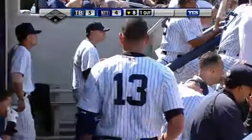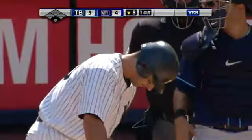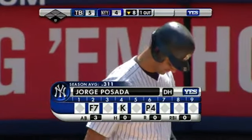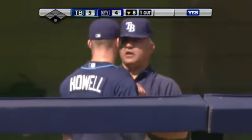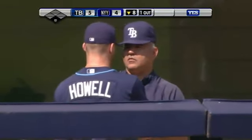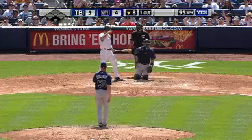Now you've got the lefty Howell ready. You've got a switch hitter and then Cano coming up. You would think that this would be the time to bring in Howell. Howell is really good against righties. You turn the guy around to the bigger part of the ballpark, but they stay with Balfour here. Righties 0 for their last 26 against Howell. Pitch outside.